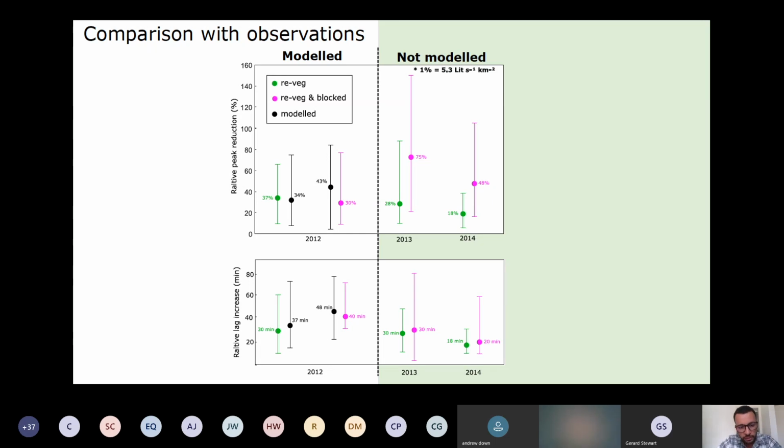So we only modeled 2012 data. In the BACI experiment, the peak reduction predicted by these interventions was slightly less in 2012 for the gully block site, which was a bit of an anomaly. But our model actually predicts more of a peak reduction in 2012 for the gully block site, which is more in line with the predictions in the following years, in 2013 and 14, where the revegetated and block site predicts significantly more peak reduction than it does in a revegetated site.